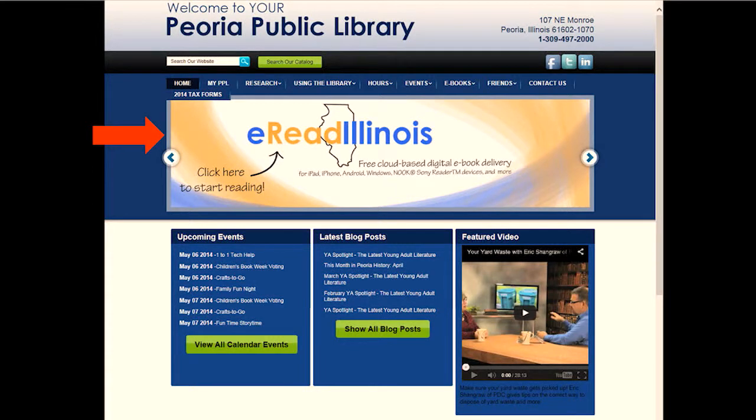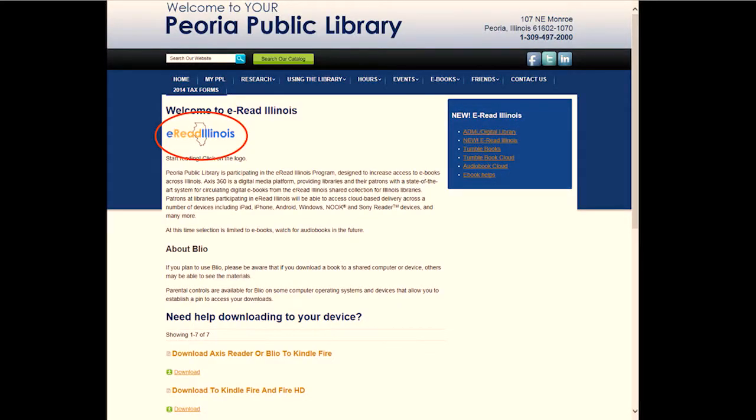If you click on that banner, if you would like to see what is in eRead Illinois, then you'll see another smaller graphic. Just click that. Or if you look to the right of the screen, in that blue area, there is a link to several of our ebook collections. And of course, now eRead Illinois is part of that list. That's all you have to do to find the books.